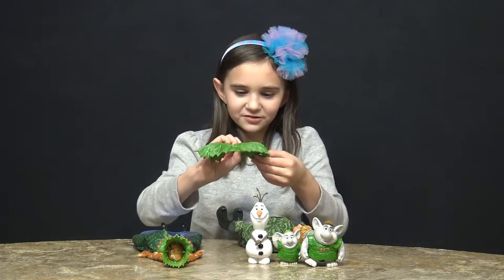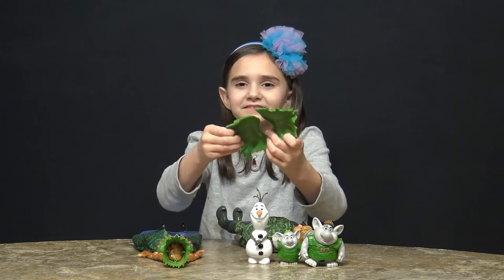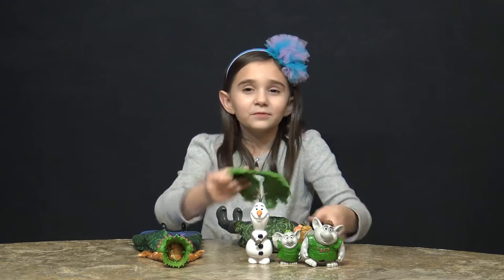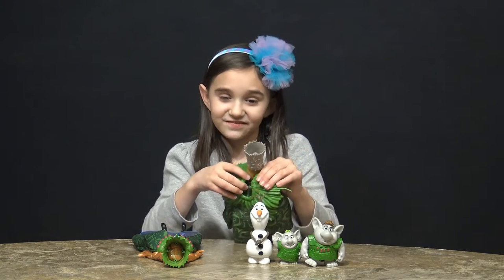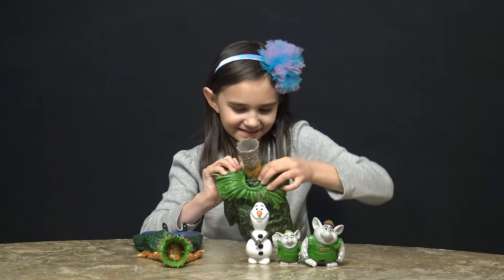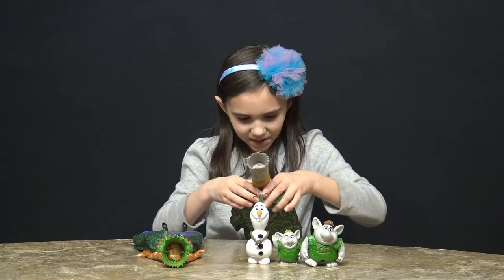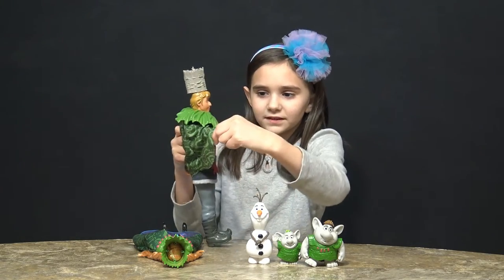Let me put this back on. I have no idea how these trolls built this. It's very nice. And it's probably leafy, so I would mention this. It's very, I don't know, itchy, because it's made out of grass. Put that back on. Okay. His arms move like this.